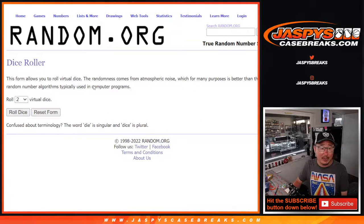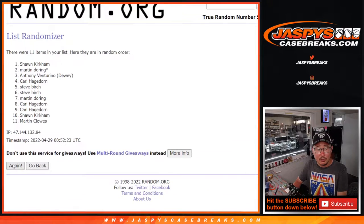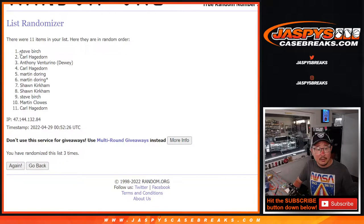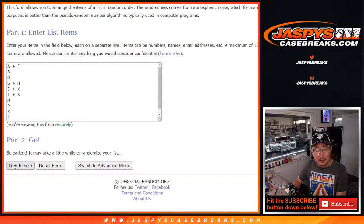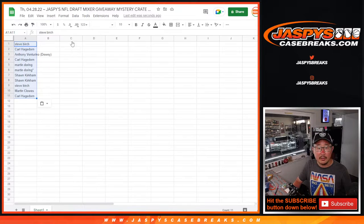Let's roll it and randomize names and letters 1 and 2, 3 times. 1, 2, 3. Easy. Steve Birch down to Carl. 3 times for the letters, 1, 2, and 3. D down to P.